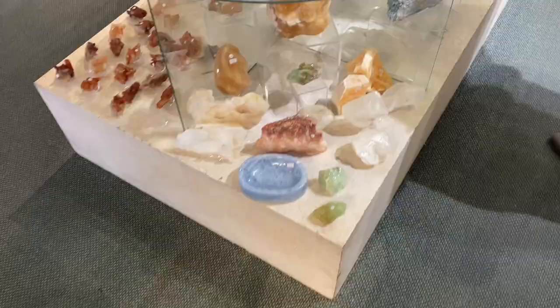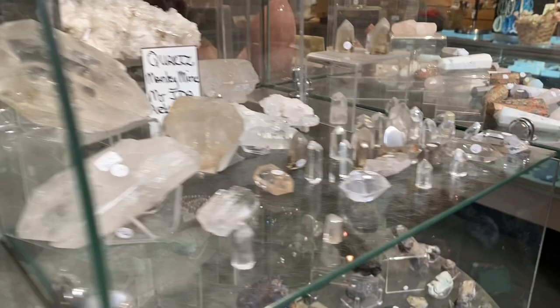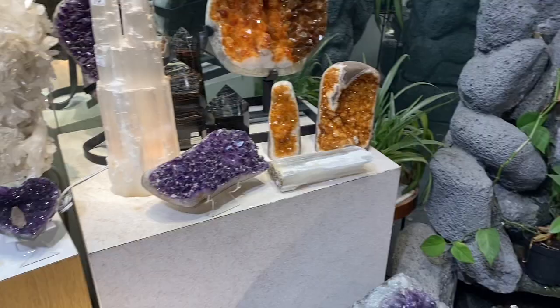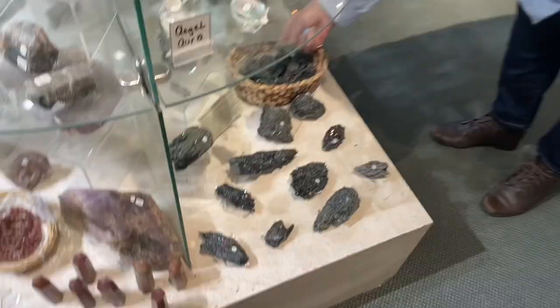Have any more of the bugs, their bug section. Wow, this color is pretty.